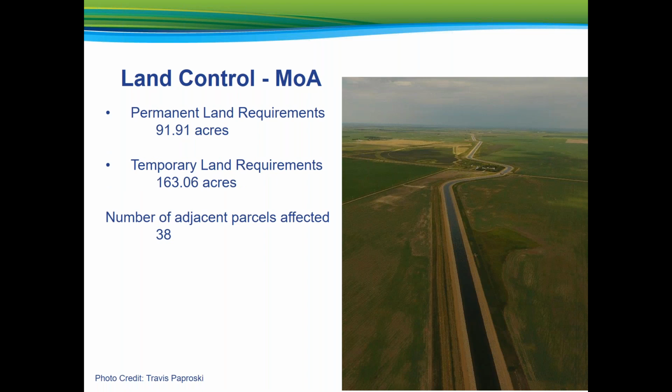The pre-design report identified that additional permanent and temporary land control would be required, with the alteration of such canal elements as bottom width, flatter canal bank slopes, increased freeboard, and wider embankments, coupled with upslope toe drainage and excess material embankments. The need for additional space was the first task to rehabilitating the M1 Canal. 38 adjacent parcels would be affected by the enlargement of the M1 Canal.